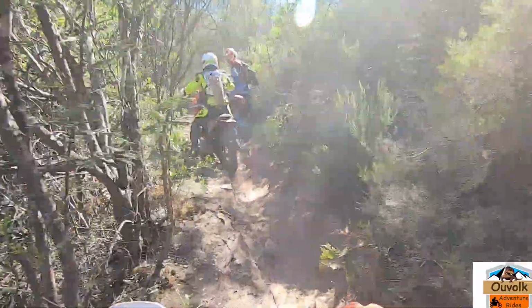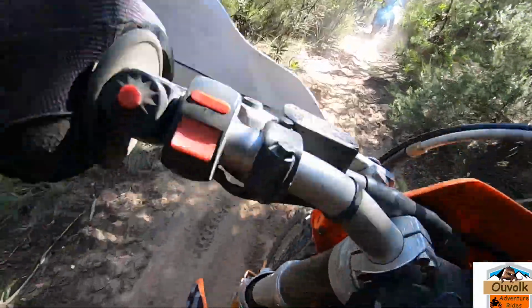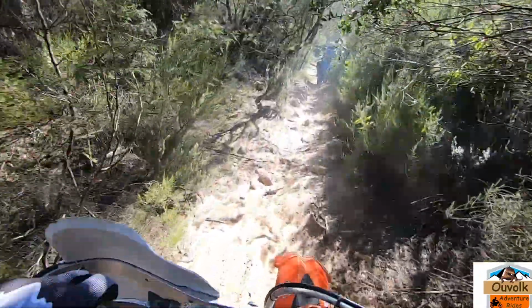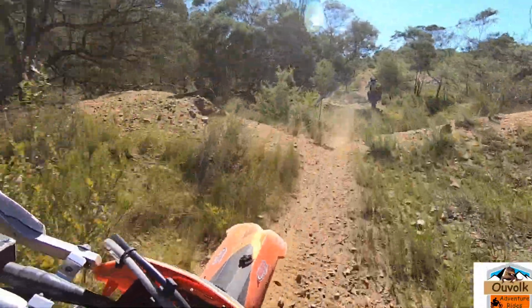We are very familiar with the terrain and the loop as such, so it takes us, I guess, quicker to get through the obstacles than the people that are encountering it for the first time.